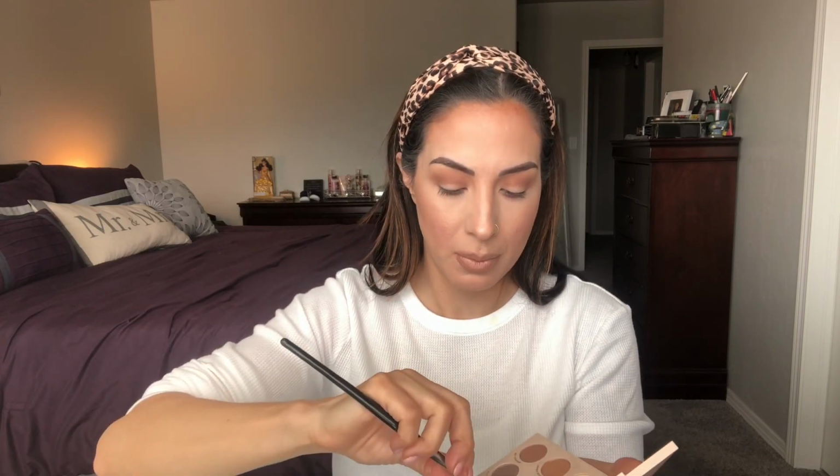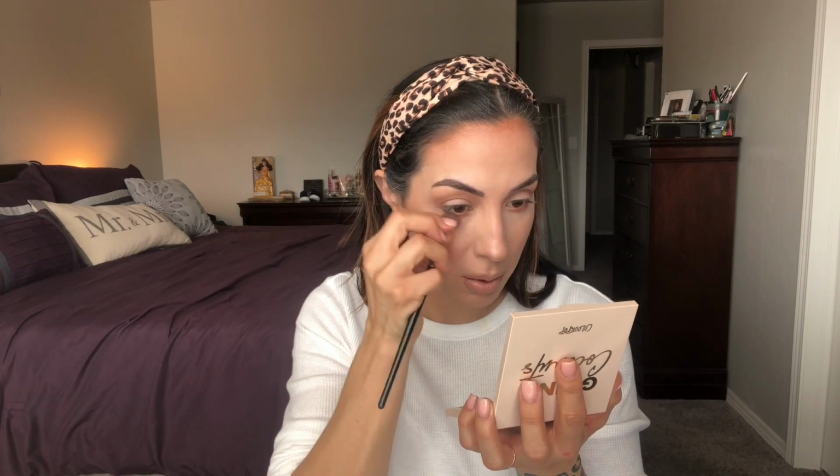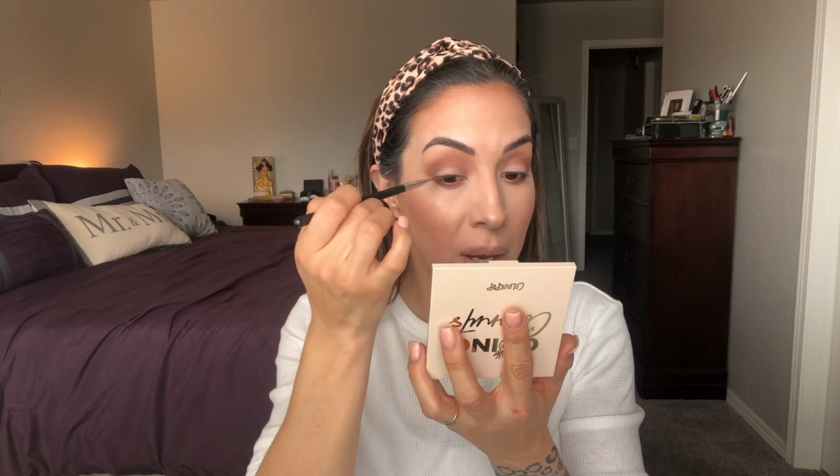And then I'm actually gonna pinch this and dip it into the shade Nutty right here, and just focus that on the outer part of my eye. Then I'm gonna go back in with this flat shader brush, dip it into that shade Nutty, and just kind of drag it along the top of my lash line and really press it right there on my lash line.